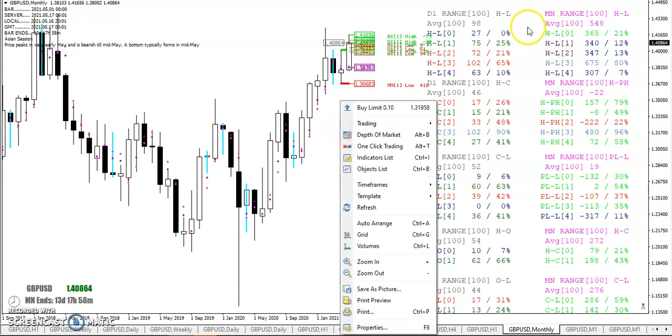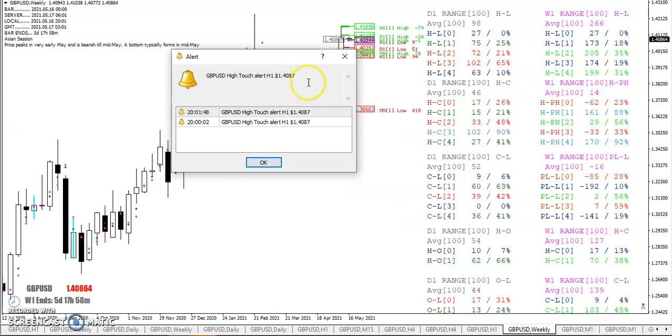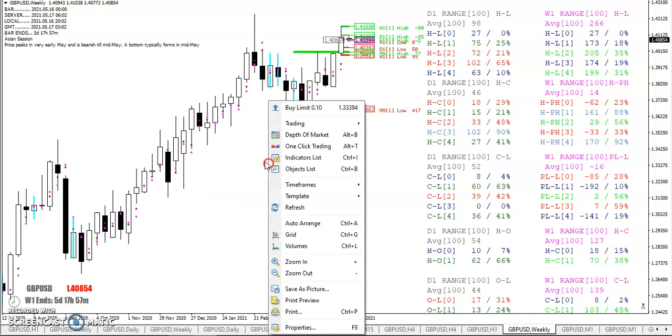Let's change this to the weekly. You can see here, we've got a ways to go. We're still at the 0 percentile. We haven't broken out of the high or low, but off the top, high minus close 18 pips, that's 14 percentile. And close minus low 9, that's only 3 percentile. Once again, we know the range is going to expand. So depending if you're a reversal trader or breakout trader, that'll help you.